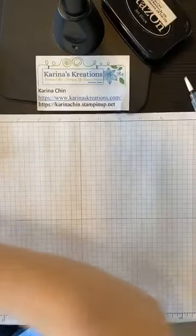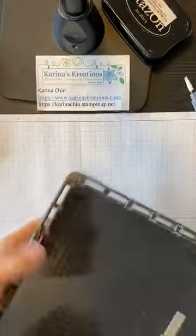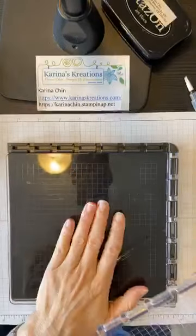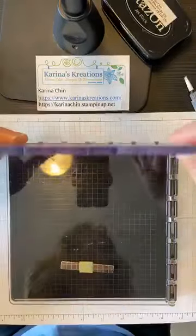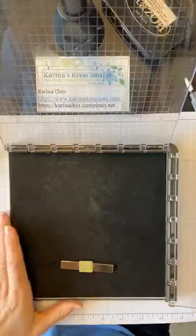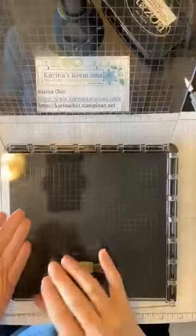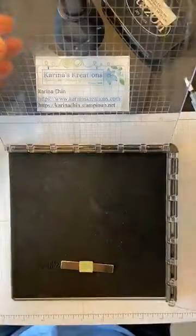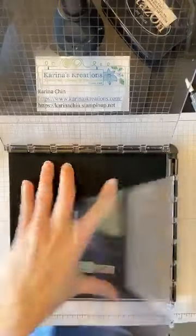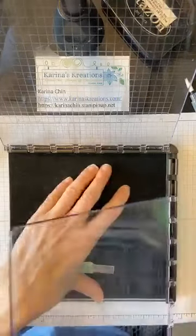So the Stamparatus is a stamp positioning tool. It comes with 2 plates. Now, I had a friend recently ask me, why don't I buy another brand that I will not name? And I said Stampin' Up! has the best stamp positioning tool, I think, on the market, because you get 2 plates. It's hinged, it comes out, which will allow you to do hinged stamping.